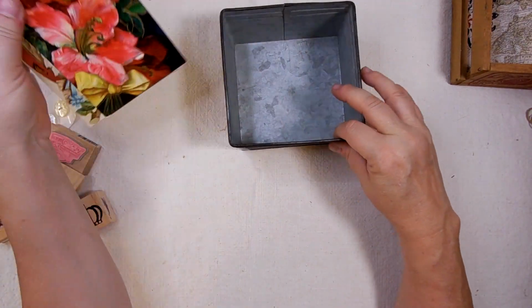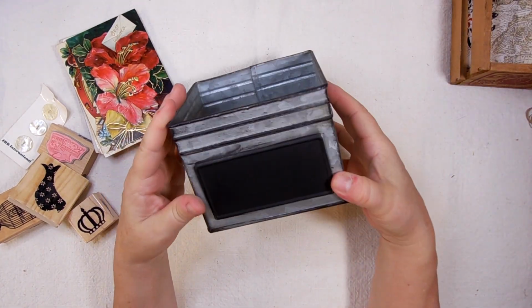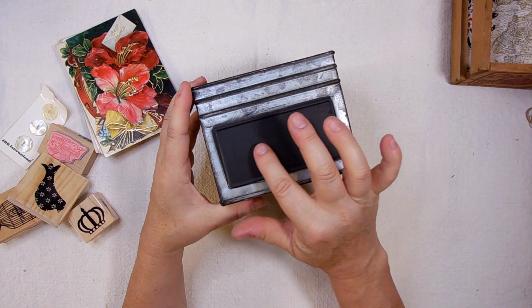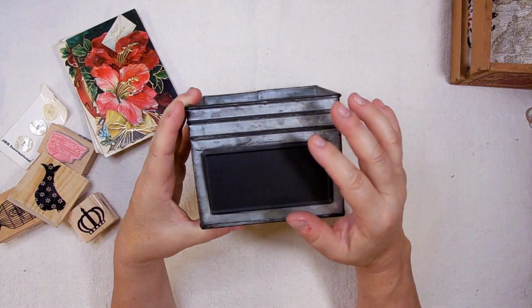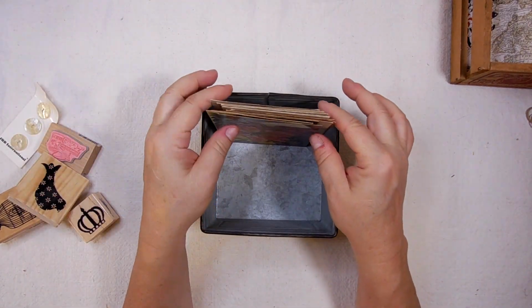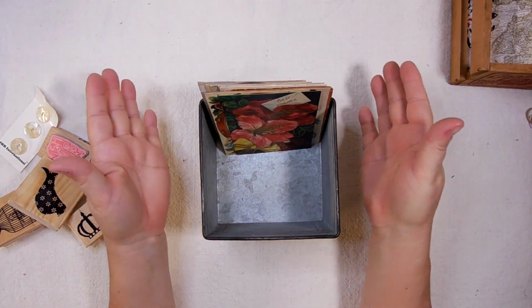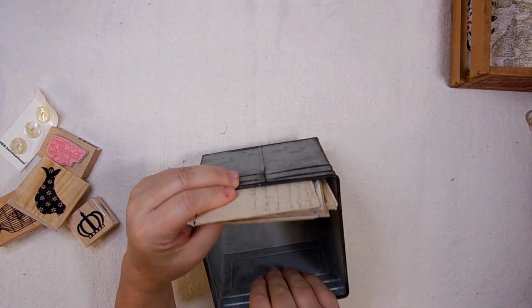Then I also got this to do the same thing as the little wooden crate. It had Kathy on it. You can still see it a little bit, but I took my chalk paint and painted over it, and I'll probably do another coat. But it's just to hold things, small projects, mass makes that I do, whatever fills this up.